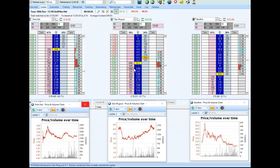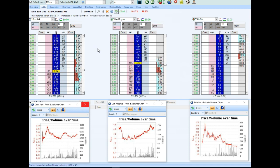But it doesn't look like that's going to happen. Oh, maybe it does. The favourite is drifting quite heavily there. So it's hit my stop loss. Not a big deal.